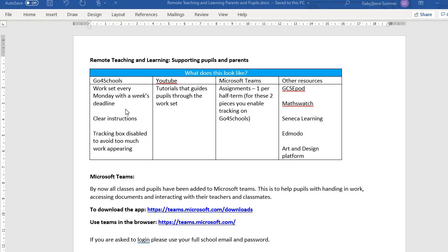We've emphasised that the instruction should be really clear, and to make sure that we don't have pupils with great big lists of tasks on Go for Schools, we've disabled what we call the tracking box, which means that when teachers have set the work, when the deadline has passed, which is after 1 week, then that work will disappear from the child's area. And again, it just reduces the impact on them. So if they have finished it by that time and sent it to the teacher, wonderful. If they haven't, then again, they can still do the work. But of course, it won't still be in that area and still putting that pressure on them.